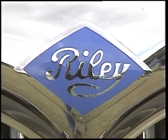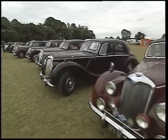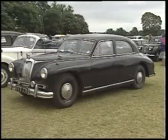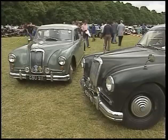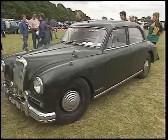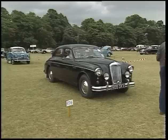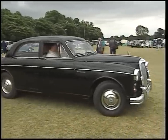From 1952 to 1955, almost 4,000 1.5-litre saloons, over 1,750 2.5-litre saloons, and over 3,600 Pathfinders had been produced. By August 1956, the Riley Pathfinder was the only car carrying the Riley name. The 1.5-litre RMs had ceased production in 1955, and the final Pathfinder rolled off the line on February the 12th, 1957.